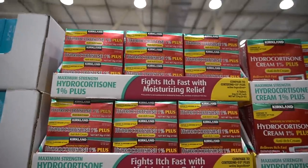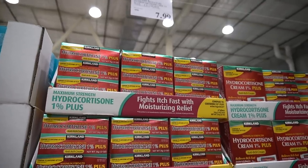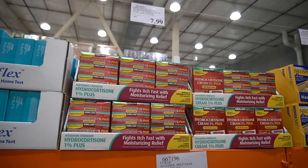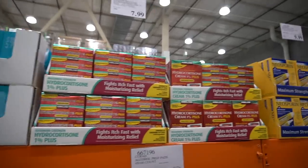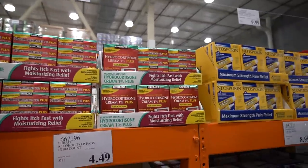I don't know that you would go through that many tubes. Because the thing about these is, you don't need a whole lot. You just need a real thin film. I mean, if you have a rash where you're burning through this, you probably don't want to self-treat with this. Instead, you want to see your doctor or dermatologist if referral is necessary.